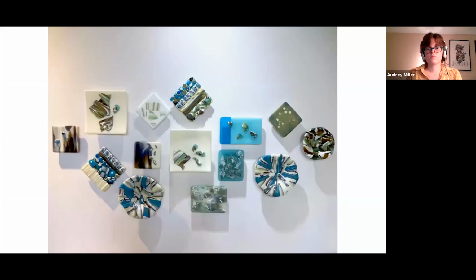And then the last firing is called slumping. That's where you actually shape the glass. So a full fuse, tack fuse, and a slump fuse. I feel like I'm teaching. Well, very cool. Thank you for telling us about that.